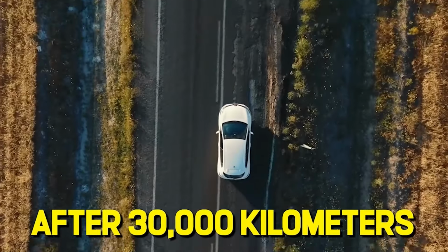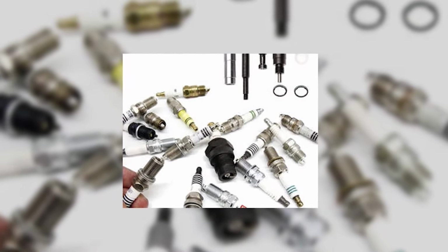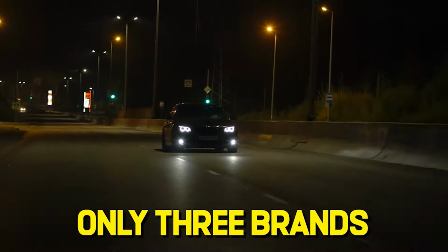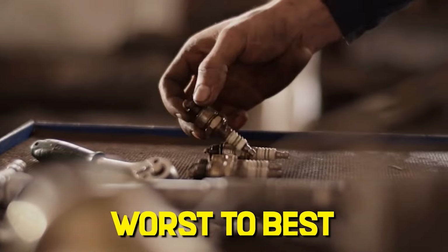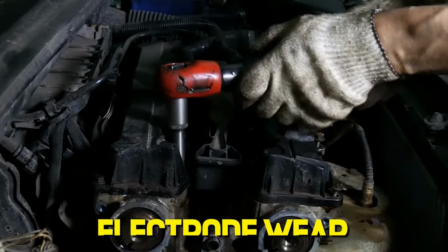After 30,000 kilometers and testing 7 different cheap spark plug brands, the results were undeniable. Most cheap plugs failed before 20,000 kilometers. Only 3 brands completed the full test, and only 2 performed flawlessly with minimal wear. Here's the ranking from worst to best based on longevity, performance consistency, fuel economy impact, and electrode wear.